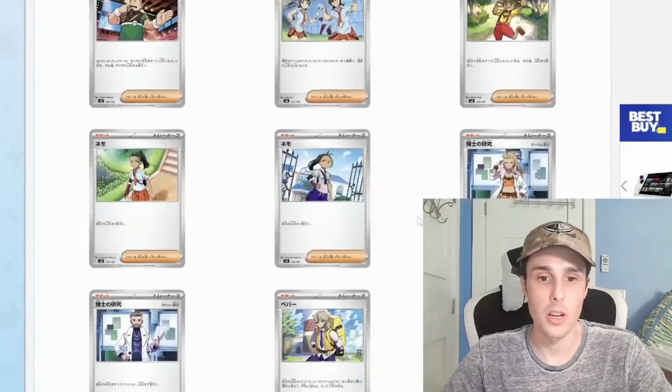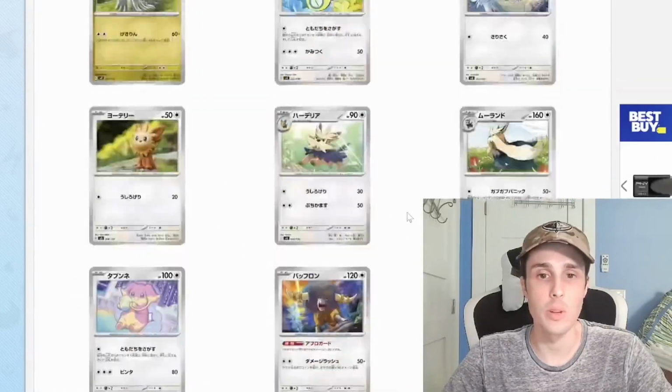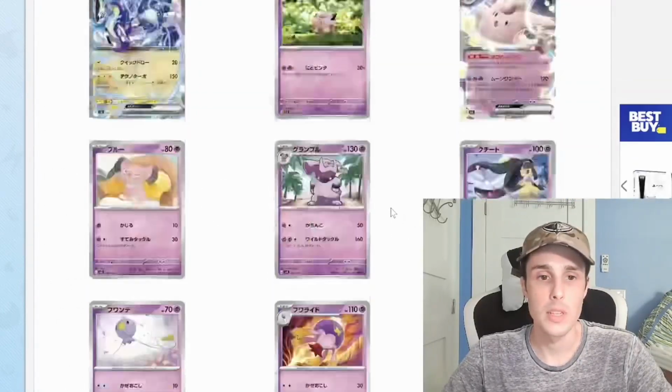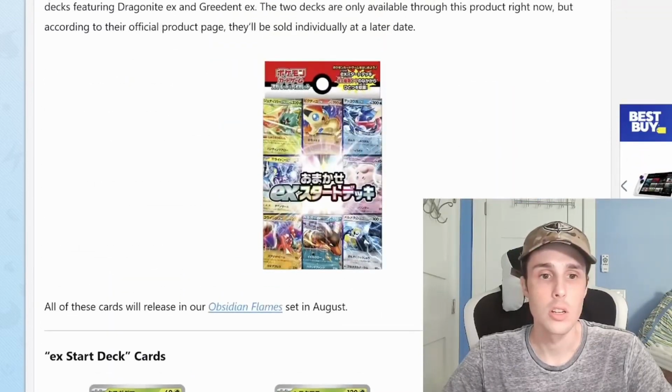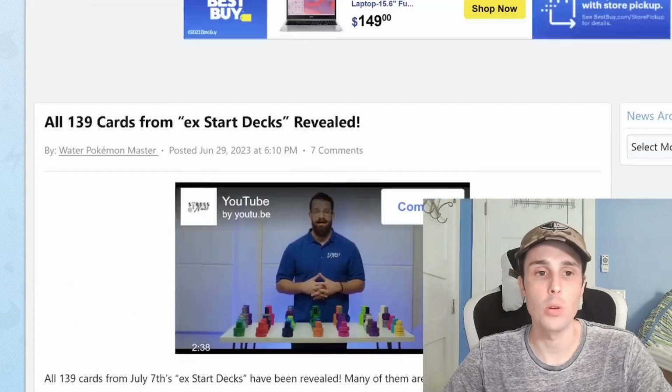and all 139 cards have been revealed now for these EX starter decks. So if you want to check out all the cards, it is now live on PokeBeach.com.